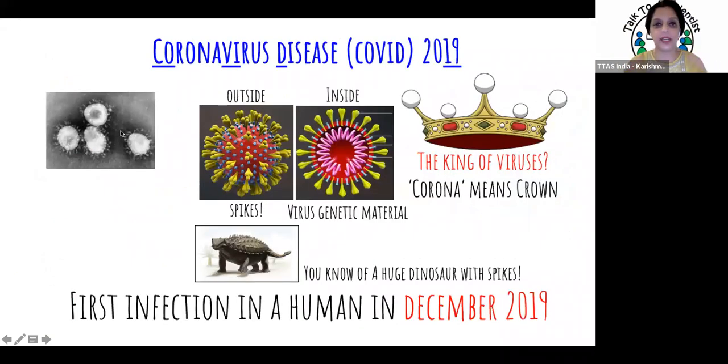And if you look at it, it has these beautiful spikes, which is like a crown. And therefore it was called corona, or the... Well, one could say the king of viruses of this century, at least.